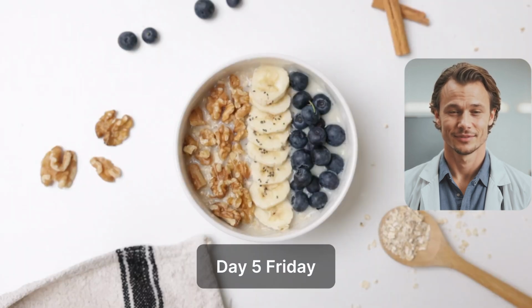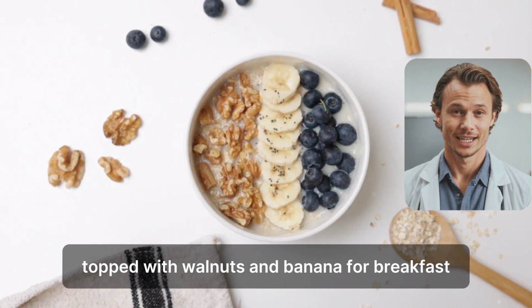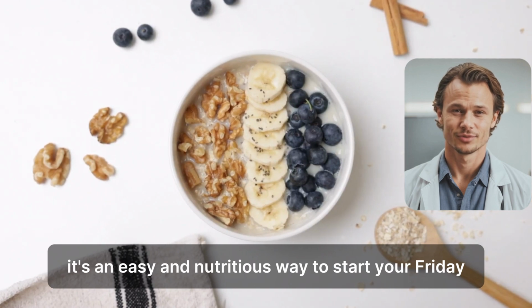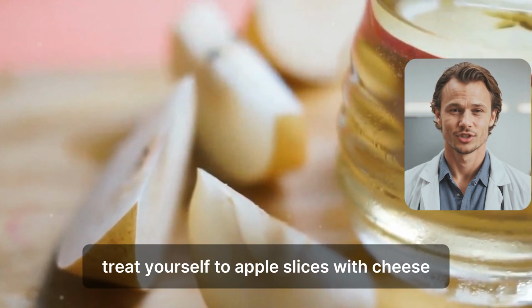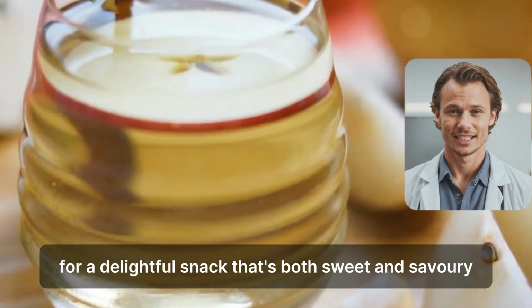Day 5, Friday. Enjoy overnight oats made with almond milk, topped with walnuts and banana for breakfast. It's an easy and nutritious way to start your Friday. Treat yourself to apple slices with cheese for a delightful snack that's both sweet and savory.